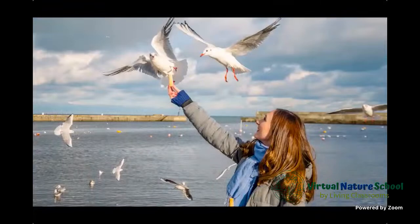If anybody's been to the seaside, you've seen seagulls. And seagulls are very good at moving around each other, but also coming in to try and take our chips that we might be eating when we're sitting on the front of the sea.